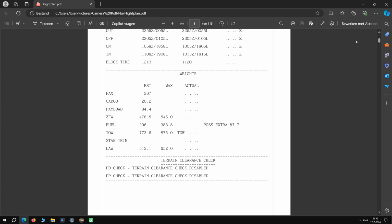Takeoff fuel is estimated at 269.1. Of that was the fuel. Takeoff weight estimated is 773.6, and the maximum takeoff weight is 875.0. The estimated landing weight in Kuala Lumpur will be 513.1, and the maximum landing weight will be 652.0.